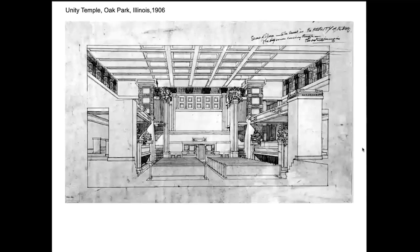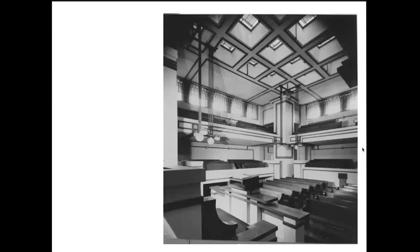The sanctuary represents the core of the building. It's a space with specific geometric proportions. It's built on two elements, light and space. The upper part is transparent and light. The coffered ceiling is surrounded by a band of skylights in leaded glass.